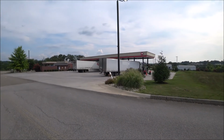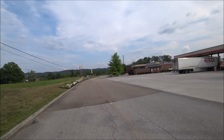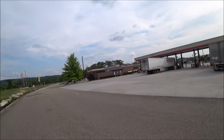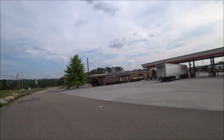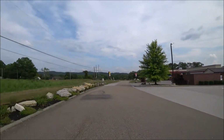There is a Weigel's for gas and diesel right at the front of the KOA. So this is really convenient. When you leave here, or if you don't want to hitch up right away, you can run out here, fill your tanks, then go back in there and hitch up. So between that and the restaurant, this is really an enjoyable KOA. This is the first time I'm sleeping in a KOA cabin, and it really is nice.